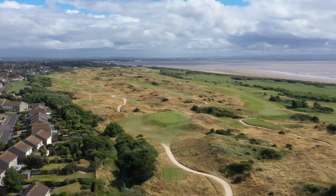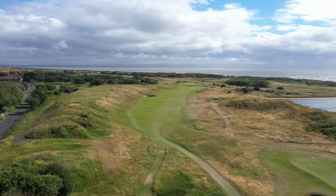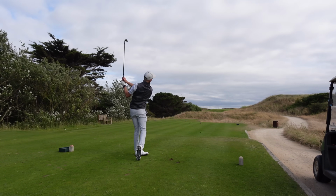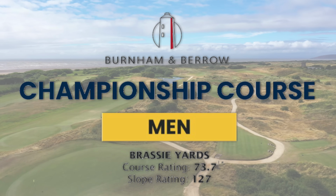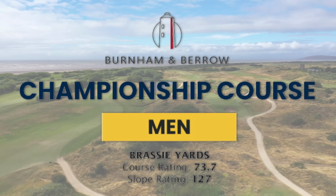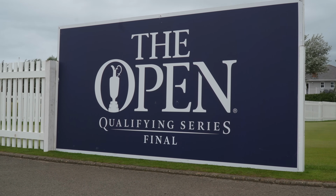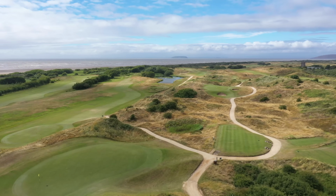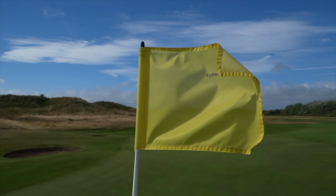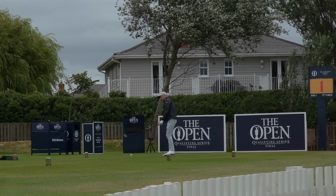I've played Burnham and Barrow a number of times now, and since I last came they've made some changes to the course. Hole 12 especially, I think a complete redesign. I'm teeing off on the Goals, which is the longest course available on the day, par 71, and the slope is 127 and the course rating is 73.7. Yesterday they held final qualifying for the Open, which Justin Rose won here, so the course is going to be set up lovely with quick greens, but the wind is so strong, so wish me luck in round 2 of demonstrating how to obtain a handicap index.